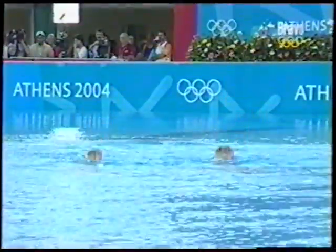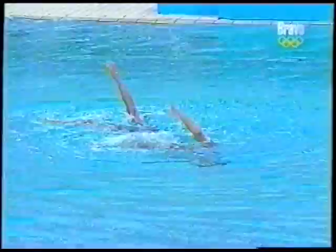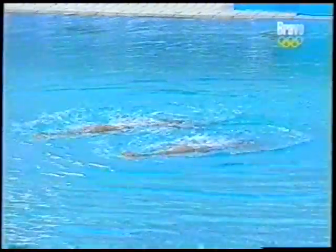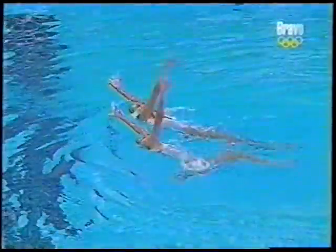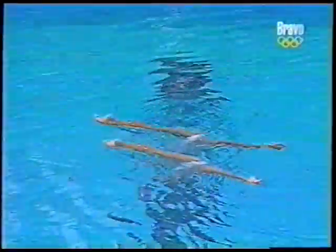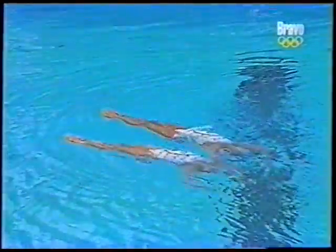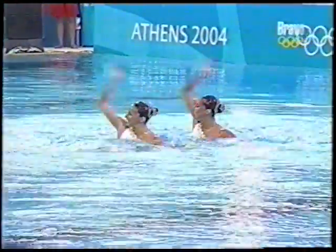The thrust with a 180-degree spin, and that was just a little bit off. That's so hard to do because they've got to get that thrust as high as possible, hold that vertical before the spin, and it was just a little off vertical. The Ariana, be looking at those splits. Pretty synchronized there. Notice how close they swim together.